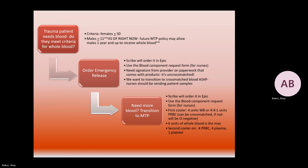in Epic. You're going to call the blood bank at 6095, and they will ask you the patient's sex, the patient's age, the alias MRN. The nurses will fill out the blood component form. We'll go over it in the next slide. Reminder, you do need a signature from the provider on the paperwork that comes with the products on any uncross-matched product we give.